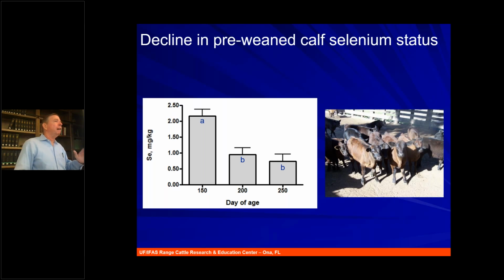Now, cows can have varying levels of trace mineral status, and they will give everything they have to the calf at birth. So even though our cows might be in marginal selenium status, calves are born adequate in selenium. Here's some data with calves at 150 days of age. They have very adequate selenium concentrations. But even though they and their mothers are provided a selenium fortified supplement, the calf selenium status drops rapidly up to weaning, and at the time of weaning, at 250 days of age, they're selenium inadequate.